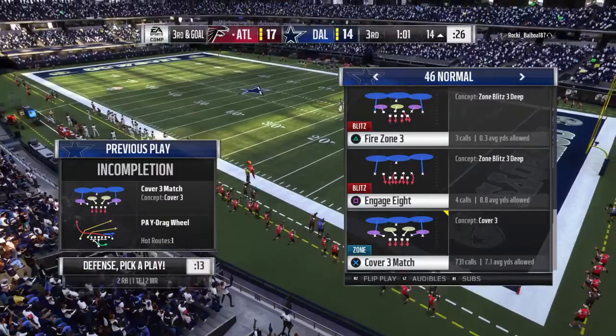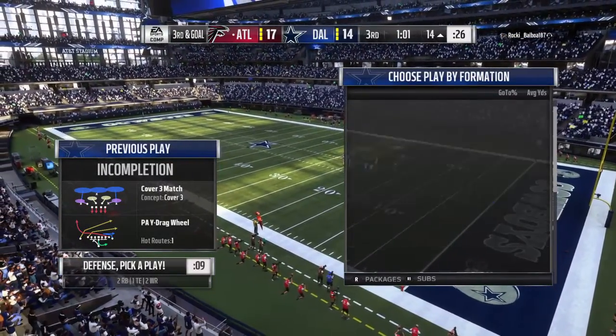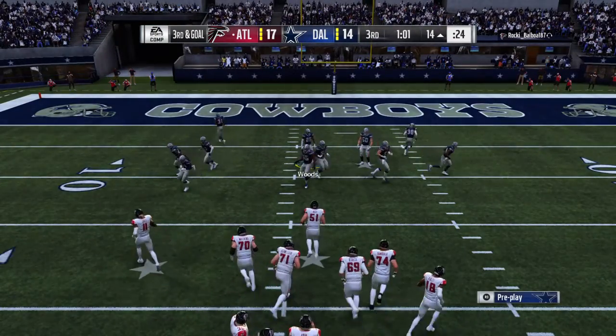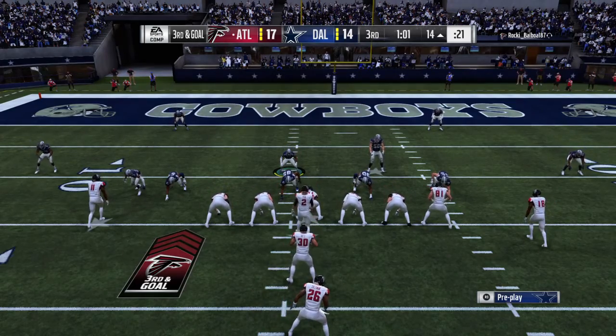And the really good play callers look ahead and down and distance sequence. Now he's got to backtrack a little bit and go maybe off his play sheet to try and dial something up here. This is 3rd and goal now. 80,000 on their feet here in Arlington.